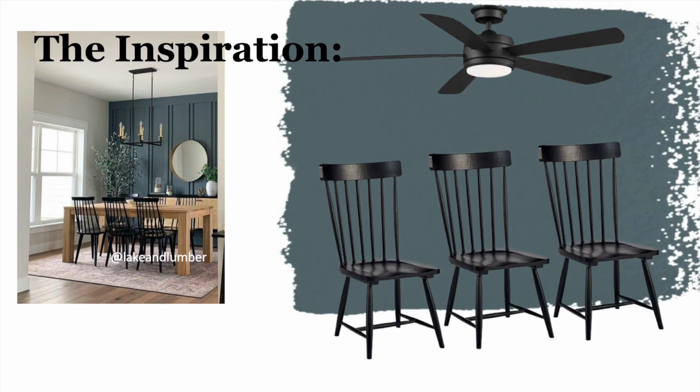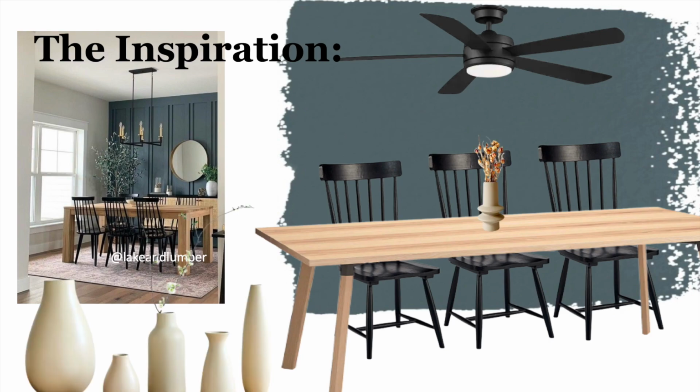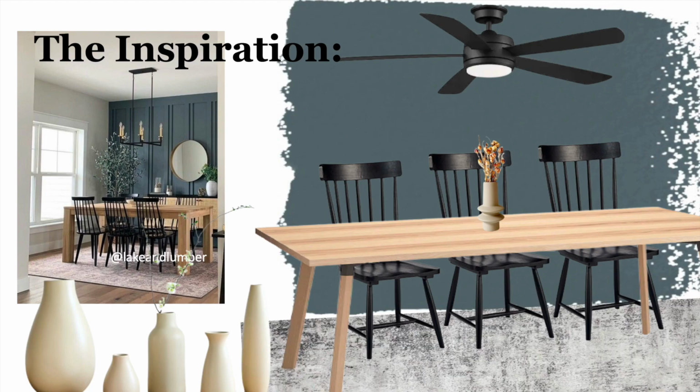Those chairs are absolutely gorgeous, but way out of my budget, but I think I found a way to get those chairs at half the price. I already had a light colored table, which was one of my favorite marketplace finds. And then to finish it off, maybe a stoneware vase, and then possibly a rug.